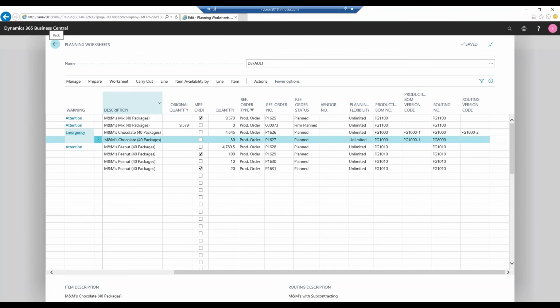You can even add a new line here if you wanted to. You can add a manual one. As long as you refresh it, it'll pull in the bill and the route, and I can carry out action message and create the production order. All right, and I'm gonna do that on this one.